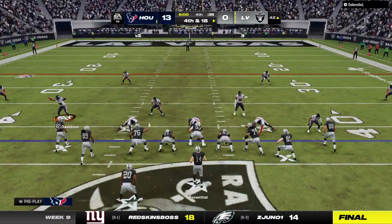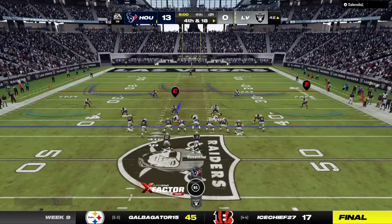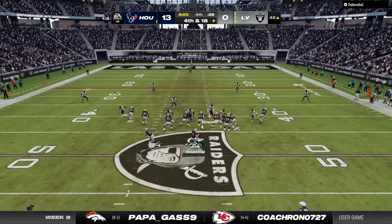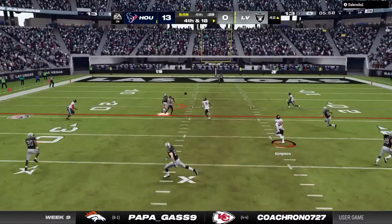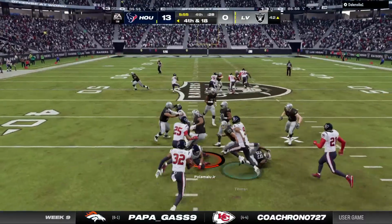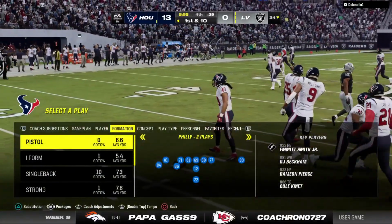All right, they're going to try and keep hope alive here on 4th down. They're going for it. As expected, they're going for it to keep the drive alive. And now here's another interception. And the Texans are going to get this back to their own 34-yard line.